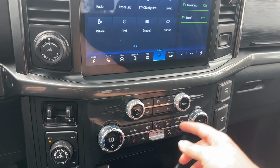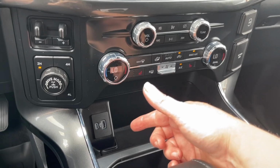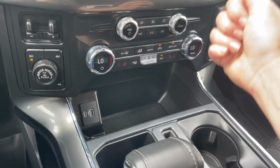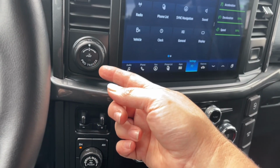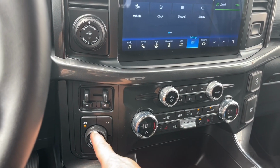Volume and tuner, and then we've got our dual climate control. You've also got your heated seats, your AC, max AC. And then down below, you've got a USB-C, USB, and a little cubby here. And then off to the side is your Pro Trailer backup, integrated trailer brake controller, and you've got your 4x4 with locking differential and your drive mode.